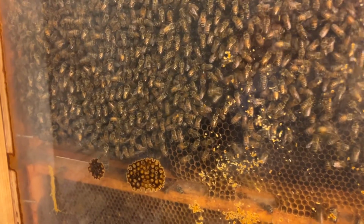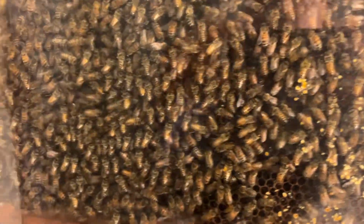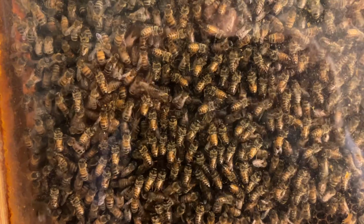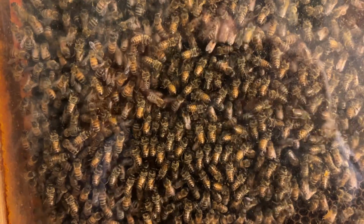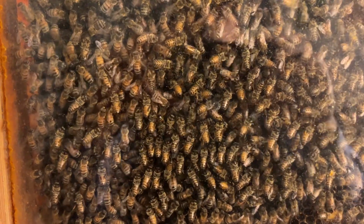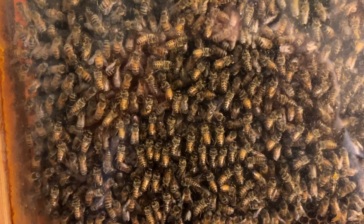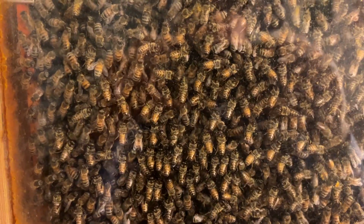The other thing I thought is maybe it was queenless, because it's roaring kind of like it's queenless, but I did find the queen earlier. She was right over in here somewhere. It's really hard to see through all these bees, but I managed to spot her just as she was moving around. Not sure if she's laying or not, or if maybe her pheromones aren't filling the hive anymore, so maybe that's why they're roaring.